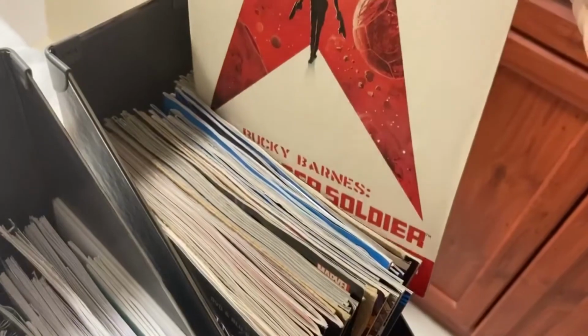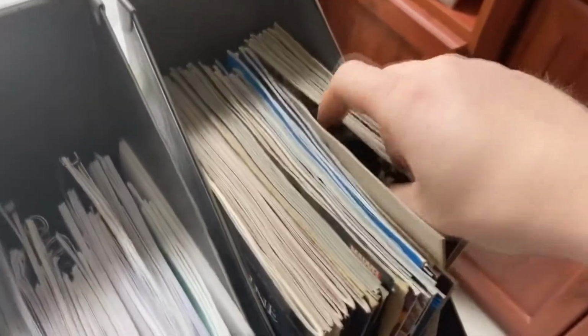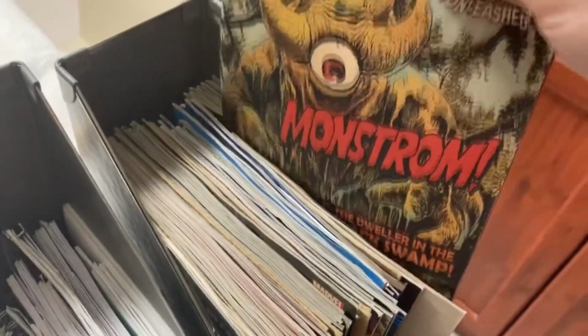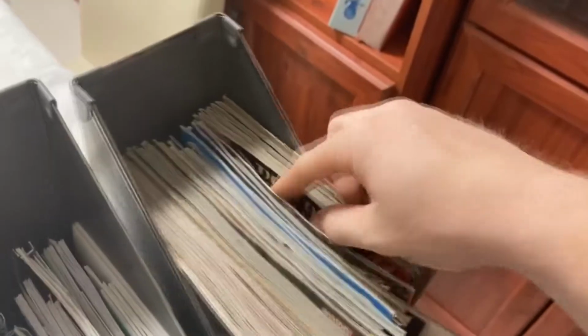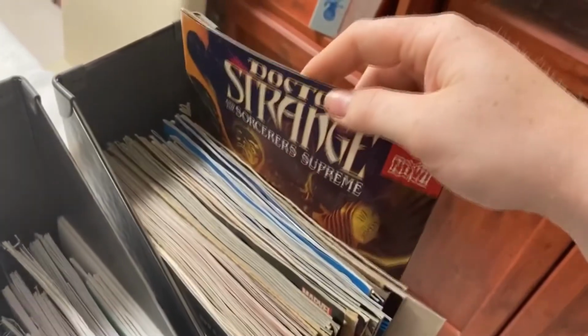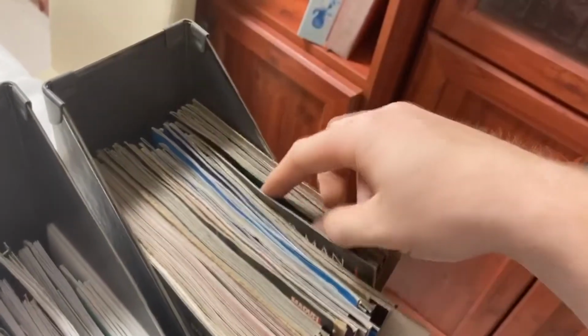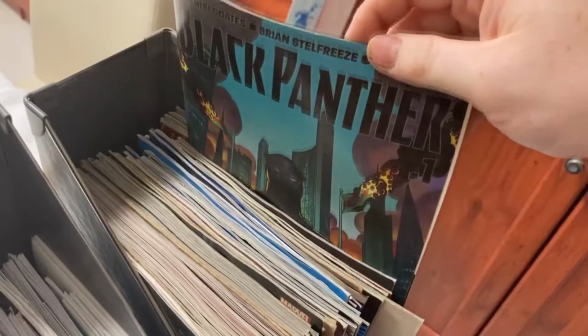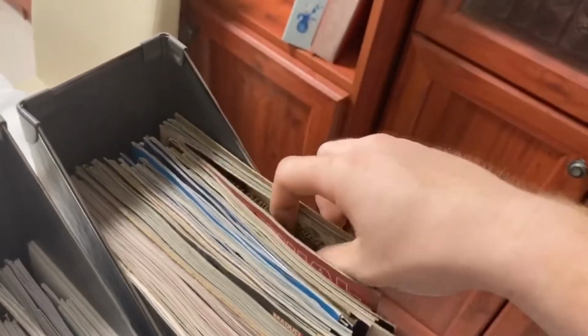We have this, one of the first comic books I have, Bucky Barnes, the Winter Soldier. Again, some of the first things I've ever had. The Monster, whatever it's called, I forgot the name of this. Monster Unleashed, yeah, really good. I really like it. Doctor Strange, Sorcerer Supreme, another one of the first ones I got. That was the prelude, I think, of Civil War 2. Then we have Black Panther, another one of the first ones I got. The Uncanny Avengers, this was also one of the first ones I got.